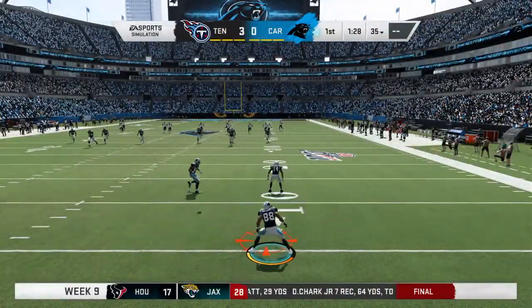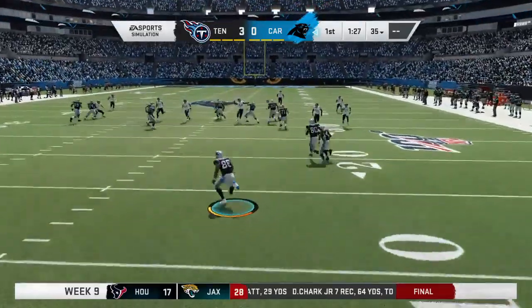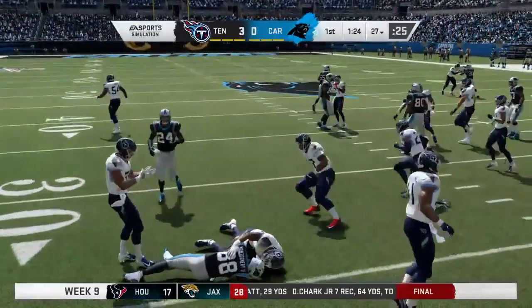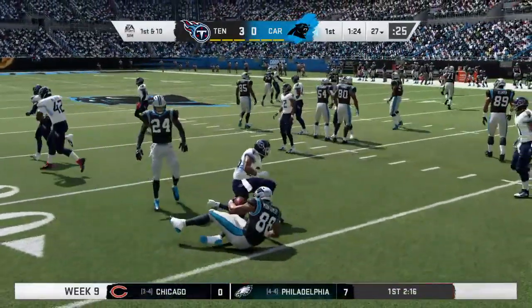This time the protection holds up for him just fine, and he's able to bang it through. I think their special teams coach got the point across. He gave him a pretty good earful after the block earlier. And this time, there's no penetration, so they're able to pick up 3. Keep playing hard.